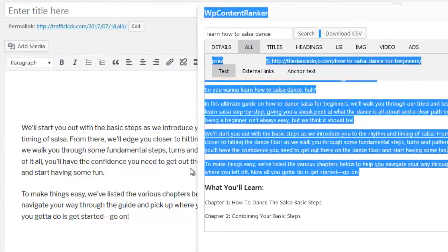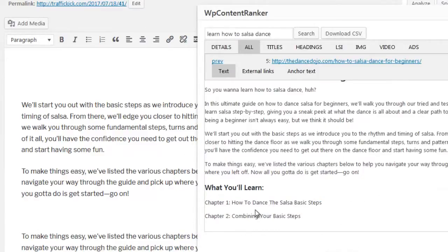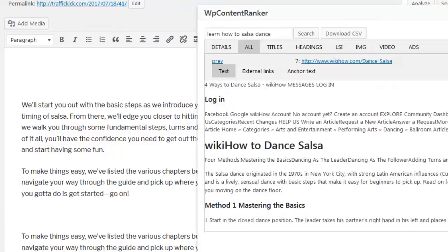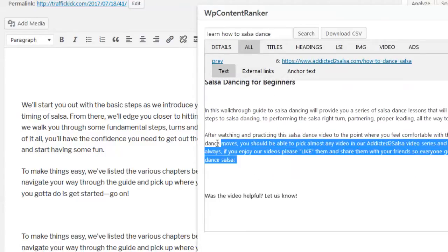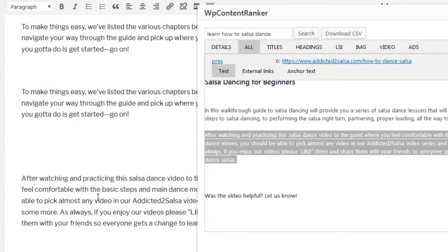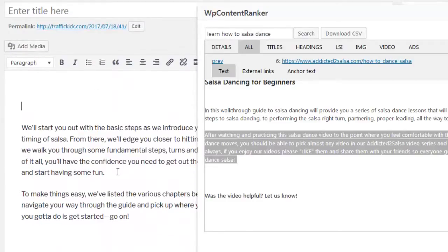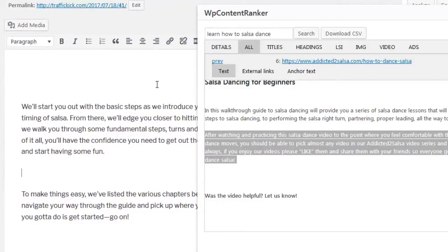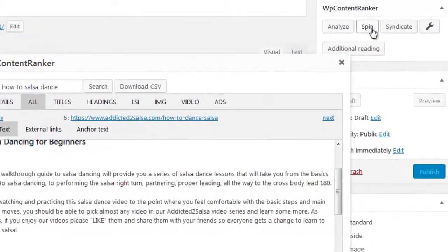This will now add the highlighted text to your editor for you to work with. You can do this for any of the content that's displayed for each one of the sites. You're able to take bits and pieces of highly relevant text from each site and mix them up to create your own superior, highly relevant content. And if you want to be sure it's totally unique, then you can make use of the spinning features, which I'll be showing you momentarily.